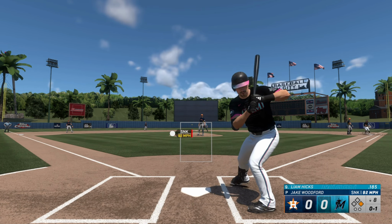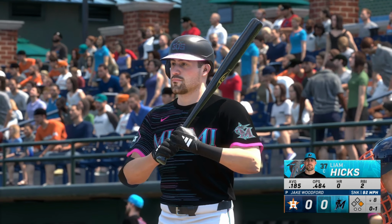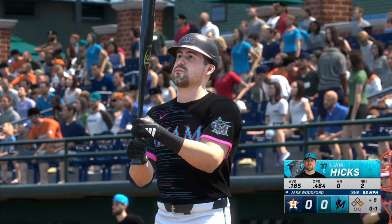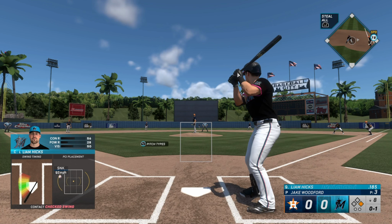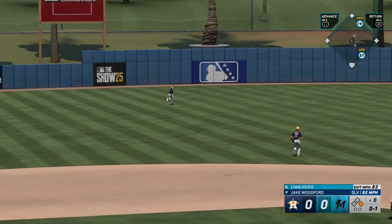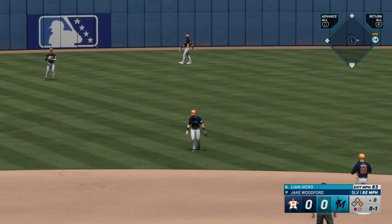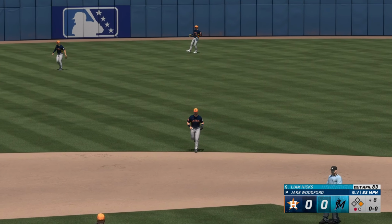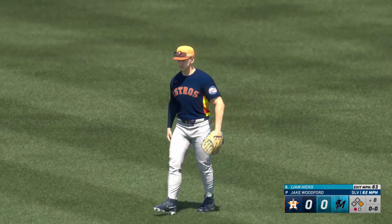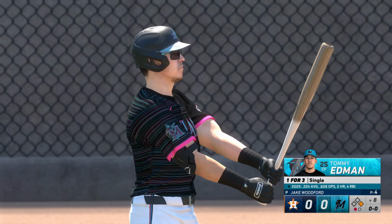Check swing, but he went too far. Strike one. The go-ahead run aboard at first. Nobody out. Swing and a fly ball well struck left field. Brings it in. And there's one down. The center fielder, number 25, Tommy Edman at the plate.